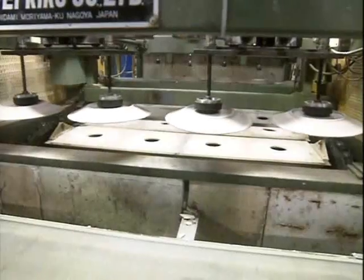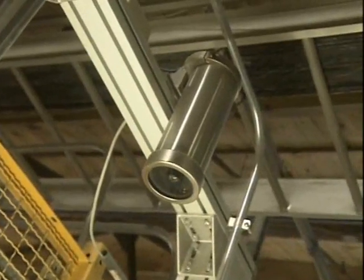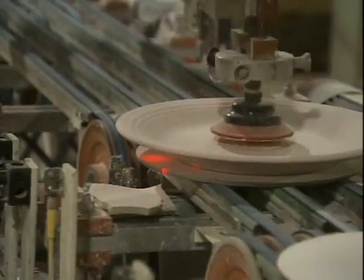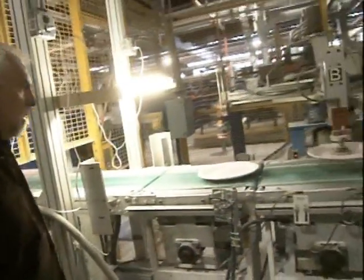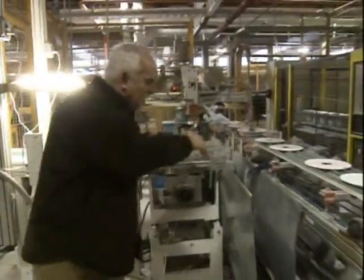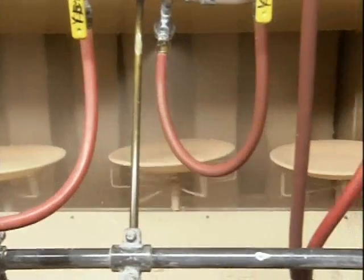Edges of the clay plates are rounded by machines before a dryer removes most of the moisture. One of the things with an automated process, John, there's not a lot of people involved that can inspect the product. So we have a camera installed at the end of this conveyor system that takes a look at every plate to make sure it's suitable for the next operation. The plates that pass are glazed by color.